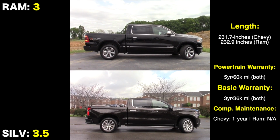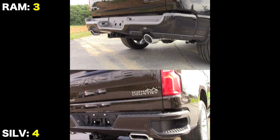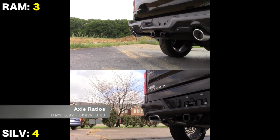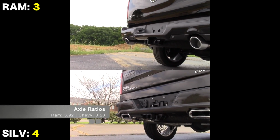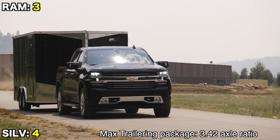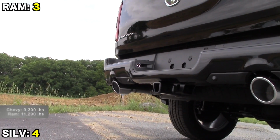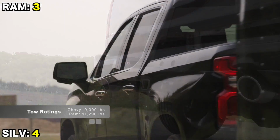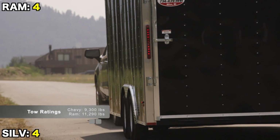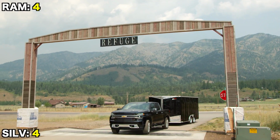For your warranties, they both get 5-year 60,000 mile powertrain warranties and 3-year 36,000 mile bumper-to-bumper warranties. However, the Silverado does give you a first maintenance visit complimentary. Moving on to towing, the Ram allows you to option on different axle ratios to increase the towing no matter what equipment you choose, while the Silverado won't allow you to combine the max trailering package with the optional deluxe or premium packages. That means that our Ram significantly beats the Silverado at 11,200 pounds versus 9,300 pounds. But you could increase that rating to 12,200 pounds if you're willing to go without the extra luxury features.